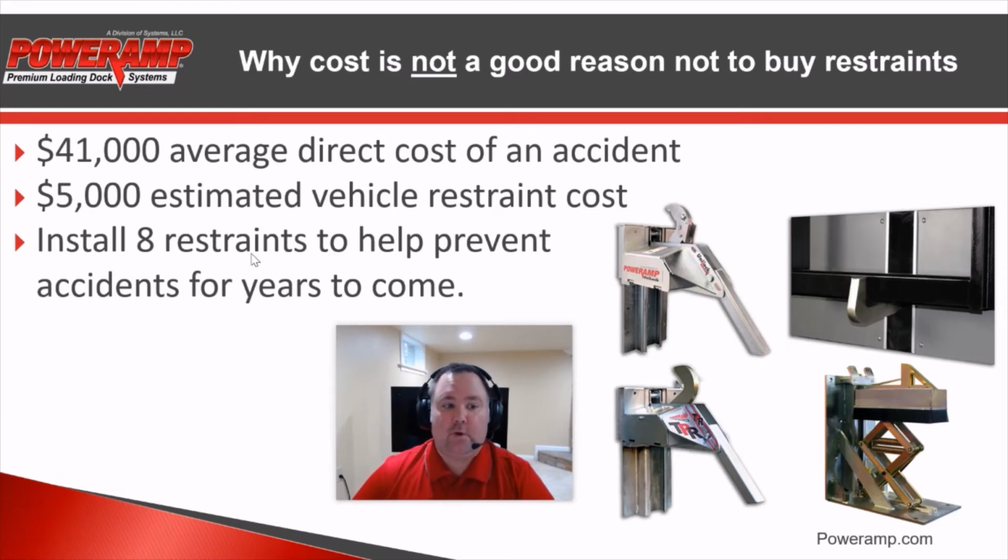So really there's no good reason as far as cost goes not to install vehicle restraints, because even an average facility that's at an average level of busyness sees hundreds of thousands, if not millions, of opportunities for forklift fall through accidents every year. So you don't want it to get to that point. You don't want it to be, well, we had an accident and now we have to put in restraints. Don't go down that road, because then you've already let it go too far. You've already had an accident. That is not the right time to do this.